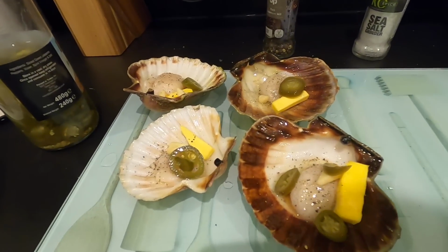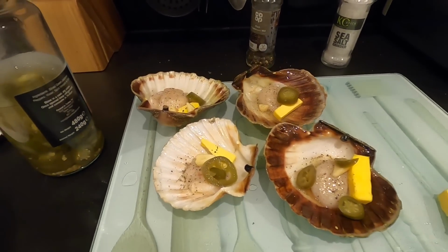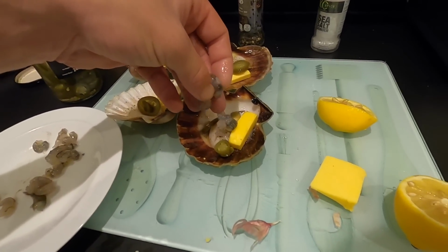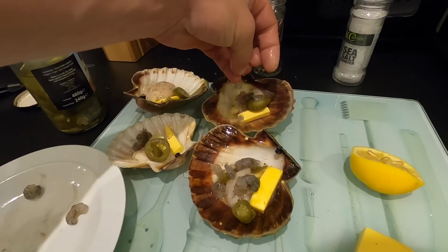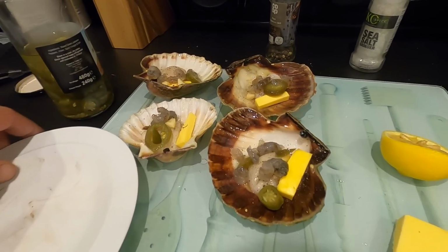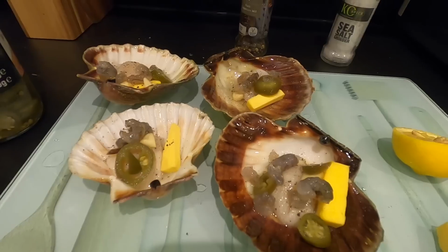lemon. Check those out. So what I'm going to do is get the oven heated up really nicely now, and we'll get them in there until they're cooked. It won't take long. I almost forgot, we've got the prawns as well. So we're going to put a few prawns on each scallop. So it's like a seafood, buttery goodness. Oh, those are going to come out nice.